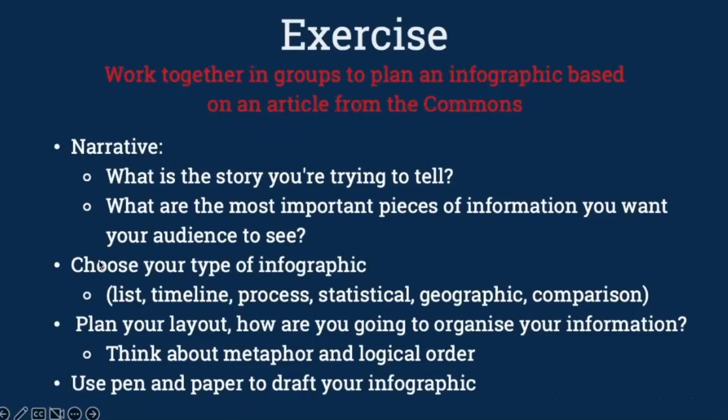Cool. So those are the introductory things about designing infographics. Does anybody have any questions before we jump into an exercise?